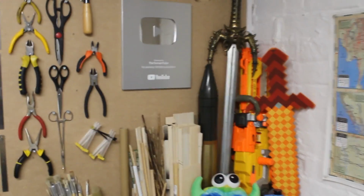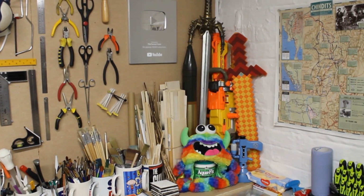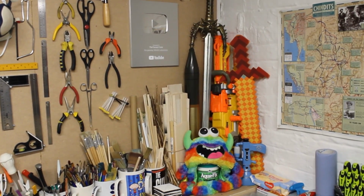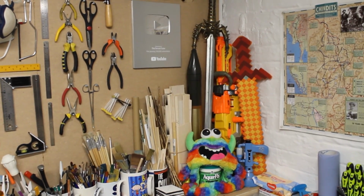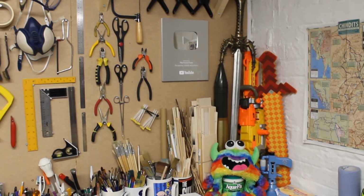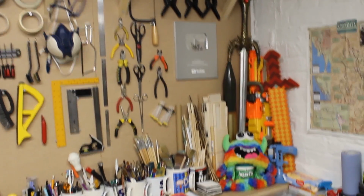And then if I pull it back out a bit, just in that corner, you can see all my swords and that sort of stuff. They're mainly there to take the swords and Nerf guns out of the house because Corbin keeps shooting Willow with them. The big metal sword, Kerry got me that for a birthday present when I think I was 22, 23.